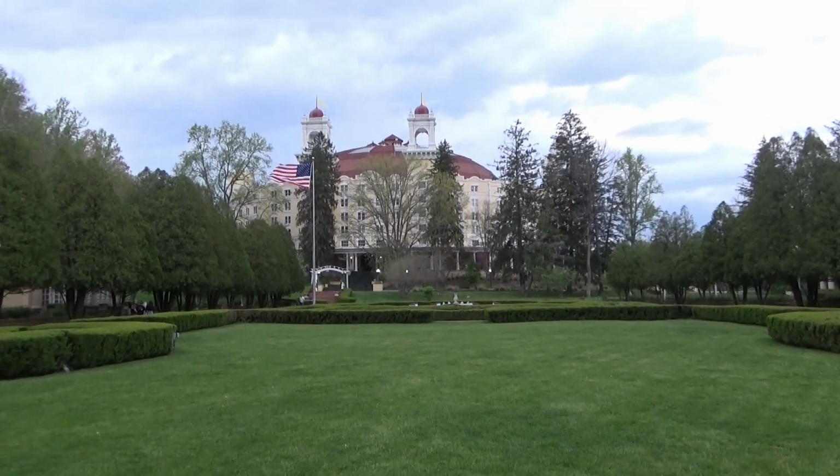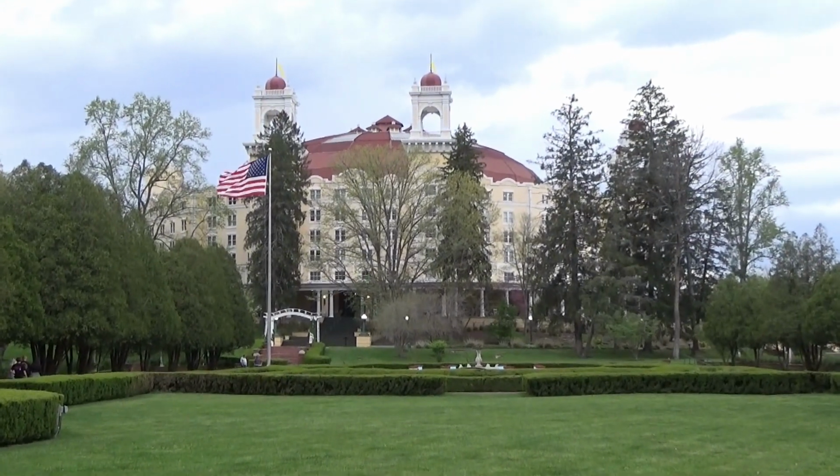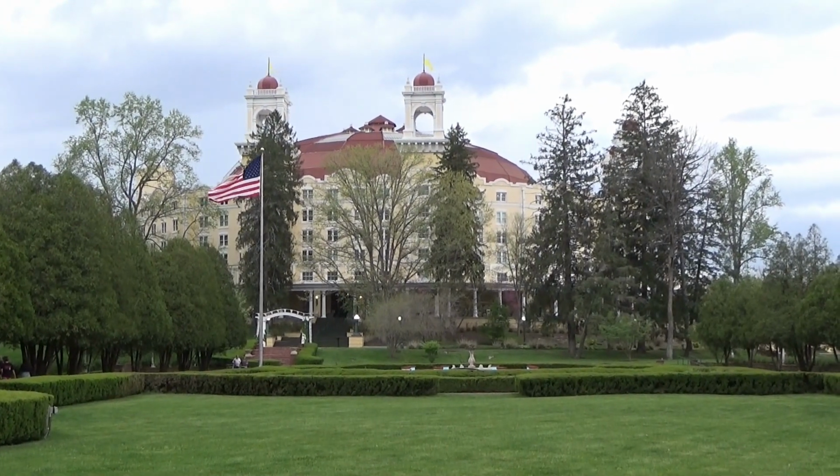Wow, that's as pretty as a postcard. Here's a view of the hotel with the sunken garden in the front.